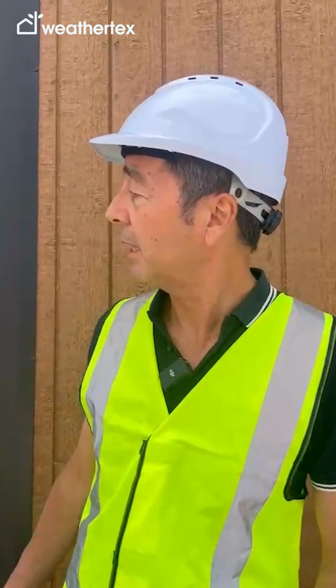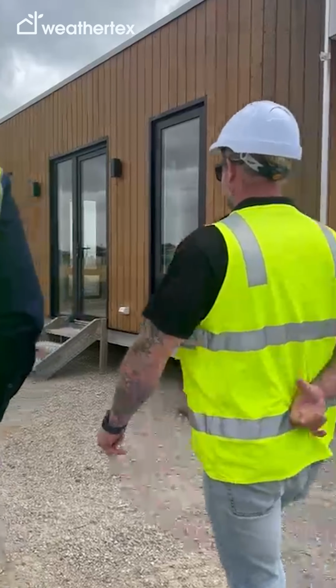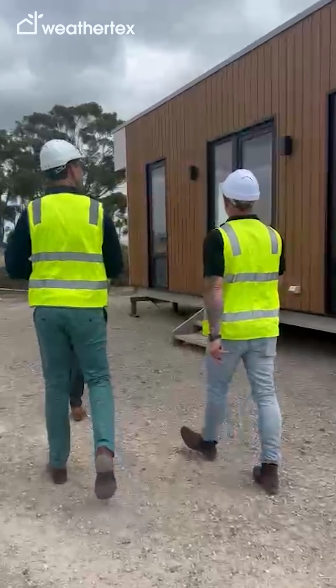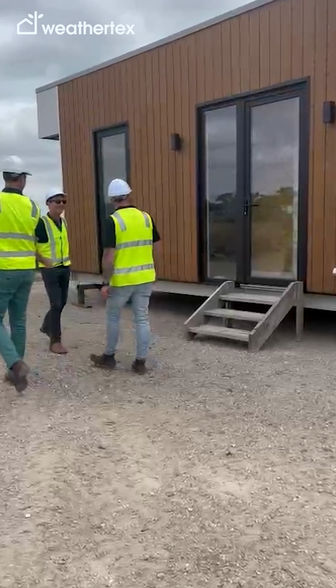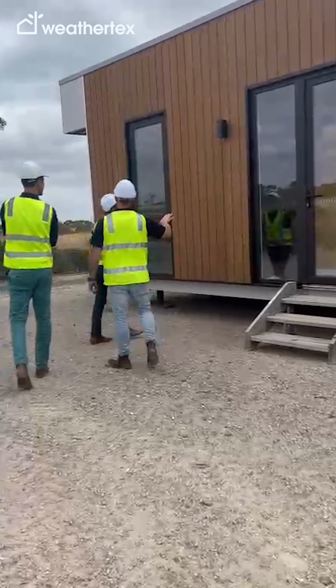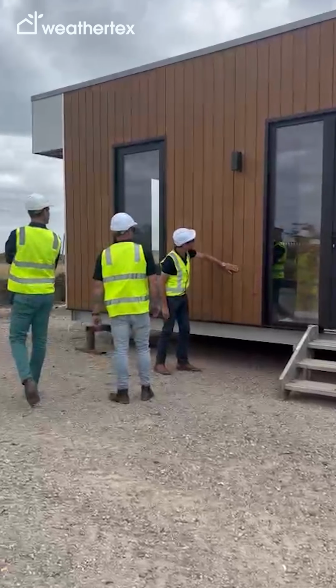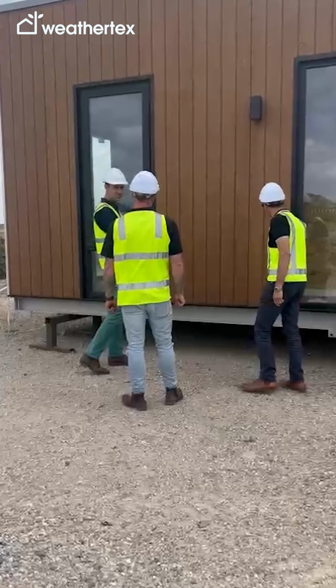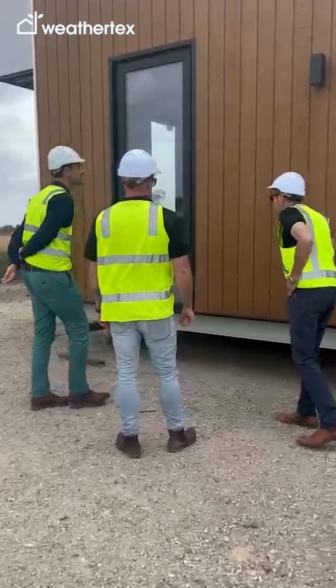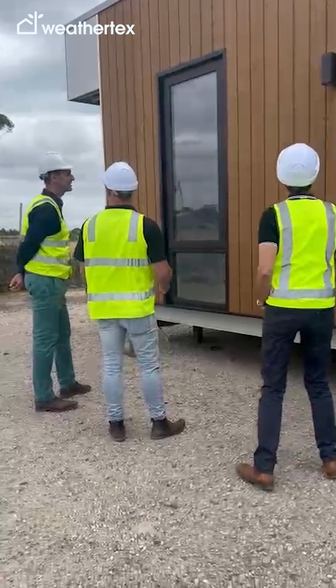Here we are beside the exterior, and WeatherTech, as you can see, is featured heavily. Its credentials for circularity and sustainability were very well proven, and further research by Melbourne University certainly validated that. We also opted to use double-glazed uPVC windows. Their thermal properties were going to mean that there was less energy consumed to heat and cool the building.